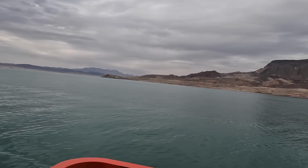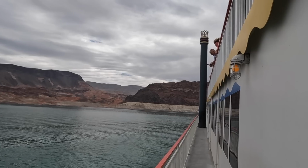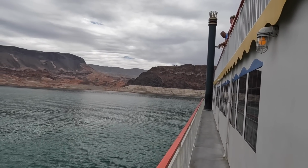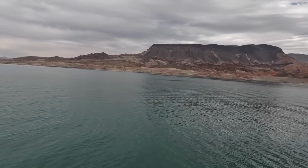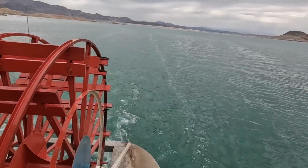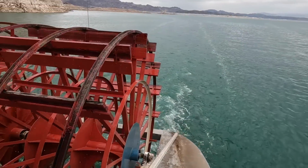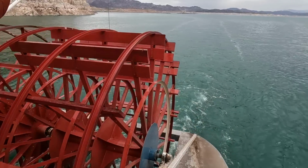Pretty smooth ride, no winds. Beautiful terrain, you know, one side's Arizona, the other one's Nevada. We're looking over to Arizona right there. Really pretty colors in the mountains. They said also you can see bighorn sheep up on the cliffs. They walk up and down. It's kind of cool.